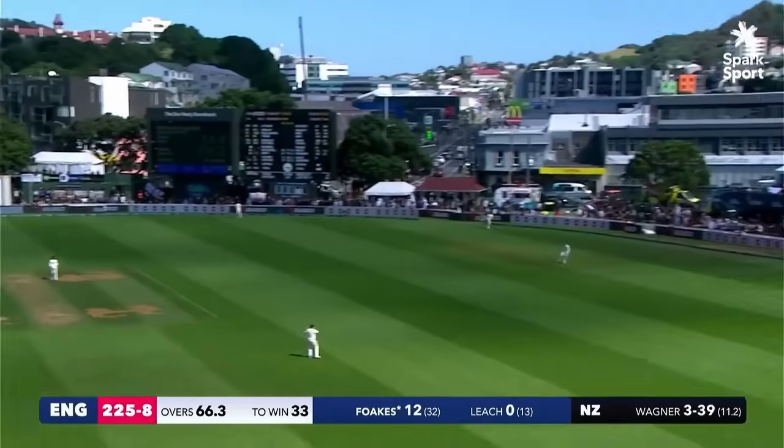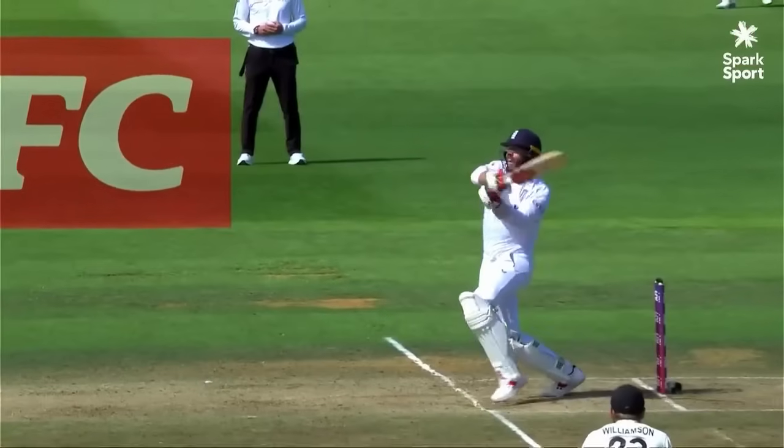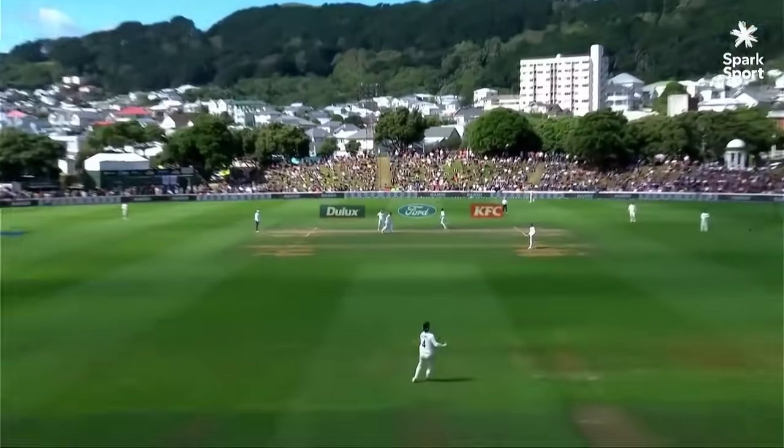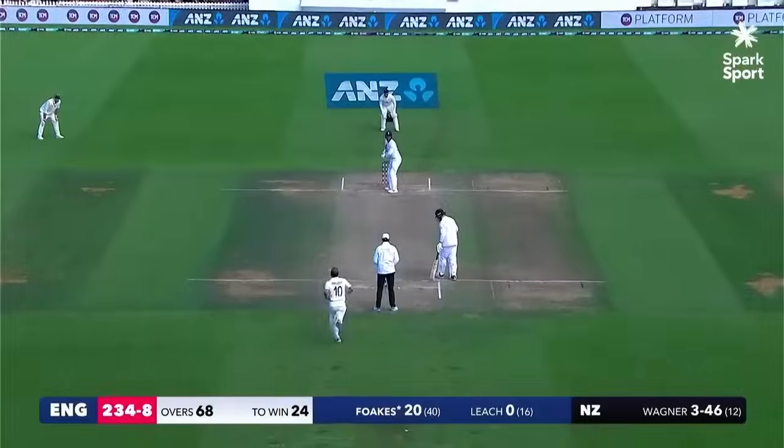Oh, that's gone. Where's that gone? In the air, and over for 4. Oh, Bracewell came in a step. He's a tall man, and it's just gone over the head. It's bounced, it's gone for 4. Desperation from New Zealand.